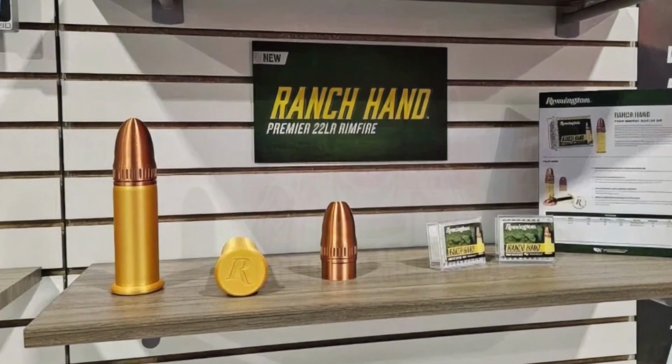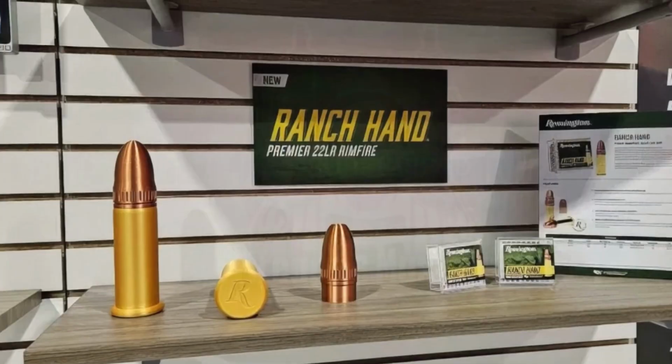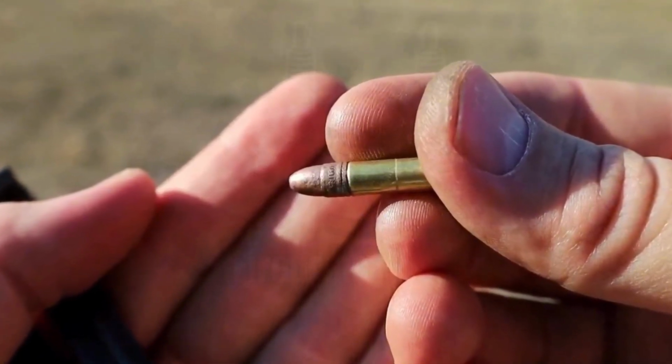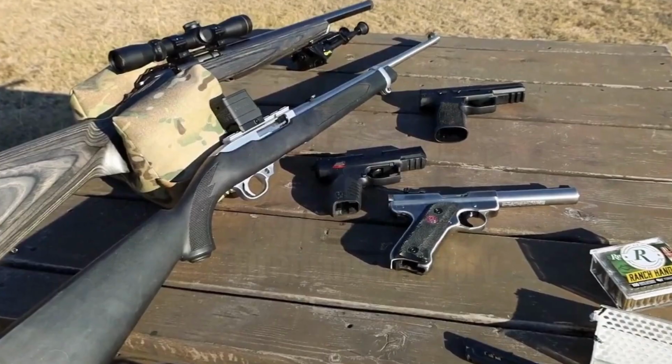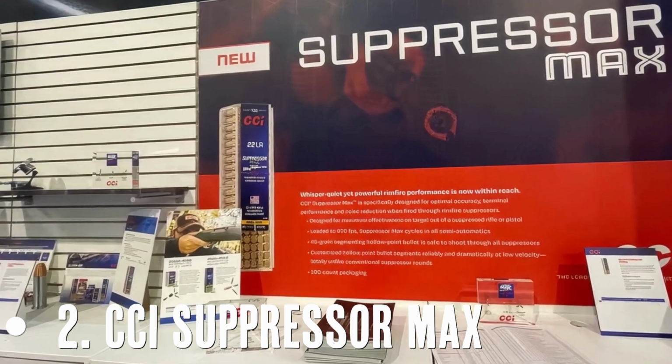At the very least, Remington is moving in the right direction by upgrading its 22 lineup. If they refine the plating quality and tighten up the velocity spreads, they might finally have a real contender on their hands.